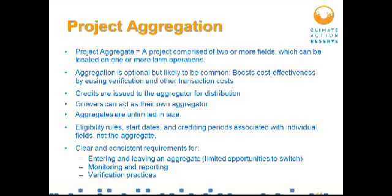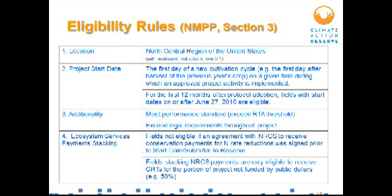Finally, with regards to aggregation throughout the protocol, we have clear and consistent requirements for all things related to the aggregate as opposed to a single field project. So there are rules governing when you can enter and leave an aggregate, though there are limited opportunities for fields to switch between aggregates in a given crediting period. We have rules for monitoring and reporting for the aggregate as well as what's happening on the field level, and then of course for verification practices.